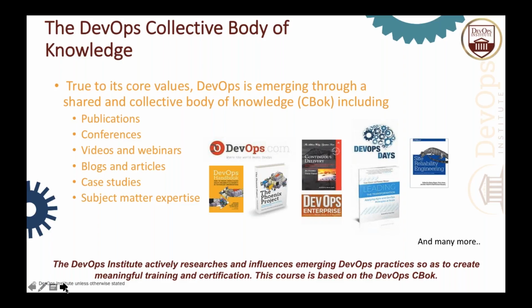There's a lot of books out there, and within the course, we actually do call out some very specific books, some that you see here on the slide, and also some other places to go to, whether that's tools or processes or cultural transformation.